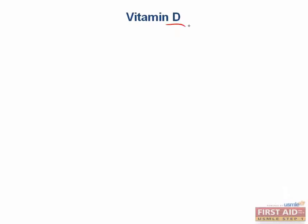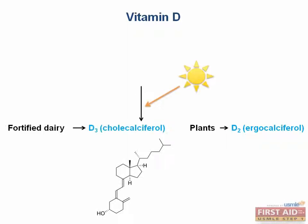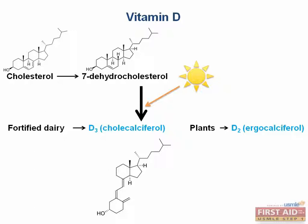Vitamin D is a fat-soluble vitamin that comes in several different forms from several different sources. The D2 form is known as ergocalciferol, and you get it by eating plants and mushrooms, whereas the D3 form, cholecalciferol, is in fortified milk and also produced in sun-exposed skin. By the way, the vast majority of D3 that the average person gets is from sun-exposed skin, not from dietary intake. So how is D3 made from sun-exposed skin? It's actually a derivative of cholesterol. Cholesterol is converted to 7-dehydrocholesterol, which in the presence of UV radiation can be converted into D3.